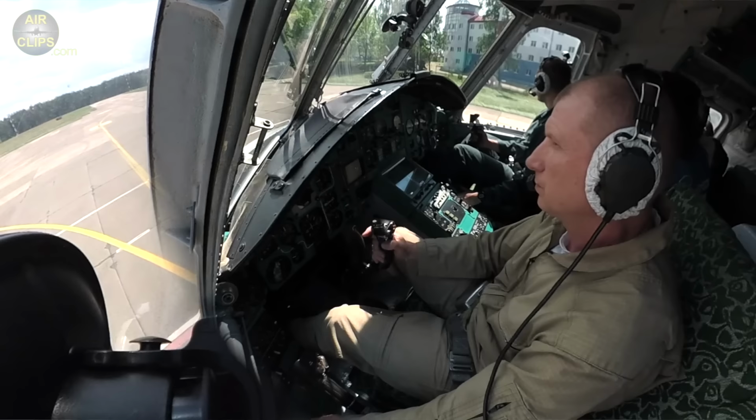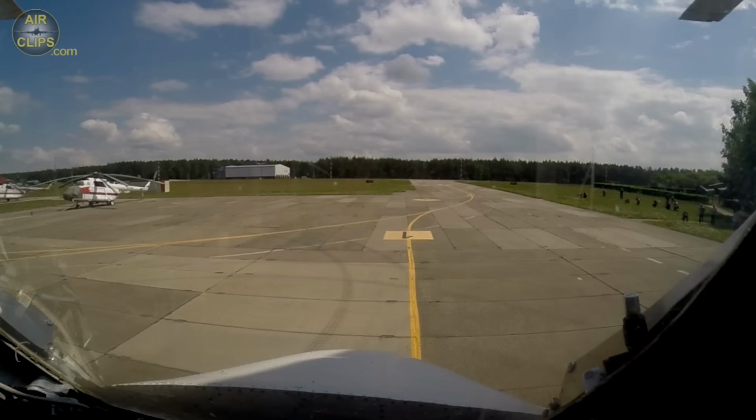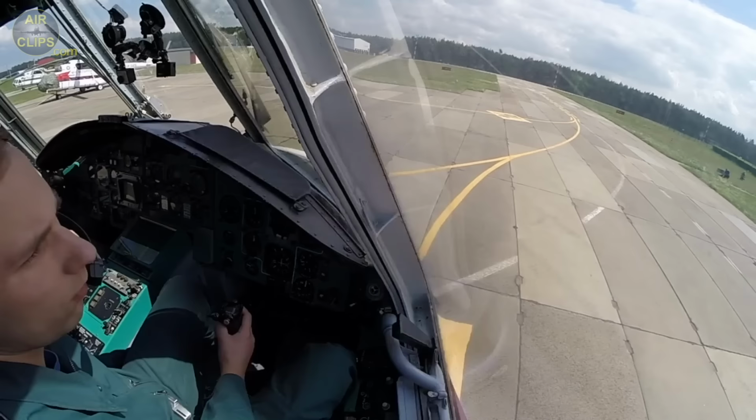And here we go, ready to taxi. The runway is straight ahead. On the right hand side you can see a couple of spotters enjoying the great view on this mighty helicopter as it taxis past in the best possible sunlight.